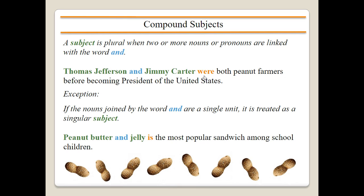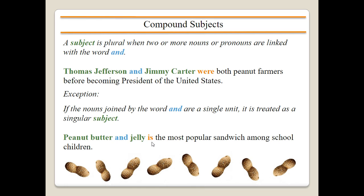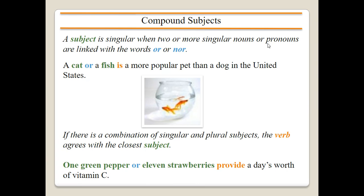So these are forms of the to be verbs, and those can be a bit tricky, but Ms. Welch is going to have a little cheat sheet on your assignment to help you out as well. A subject is singular when two or more singular nouns or pronouns. So remember, pronouns are words that replace a proper noun. For example, a common noun would be Miss Welch, and then a pronoun would be like she. Miss Welch loves coffee, period. She made herself a cup. You can use she as the pronoun there instead of saying Miss Welch again because you've already named your subject.